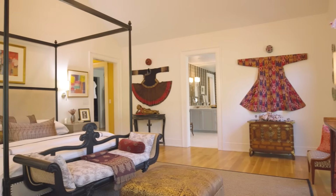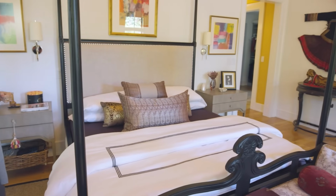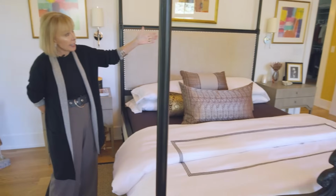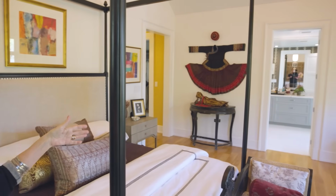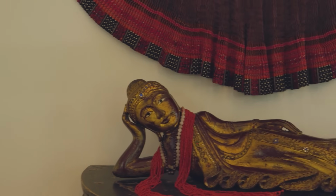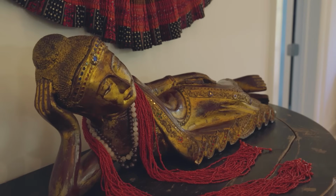The bed is by RH. The art is by Brent Baker. And I would then turn your attention over here. The black demi-lune table with a reclining Buddha on it. The demi-lune table is Chinese, 19th century, a very rustic Chinese table. This Buddha is the only reclining Buddha that I have, so they're not that easy to find, so I'm very happy with it.